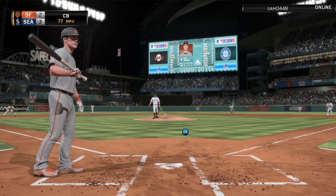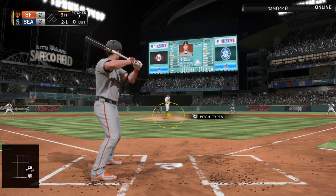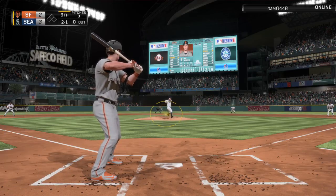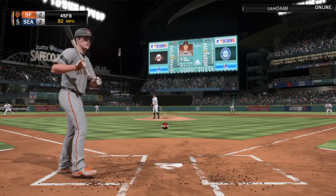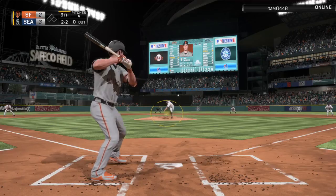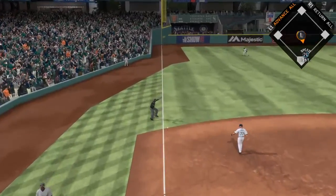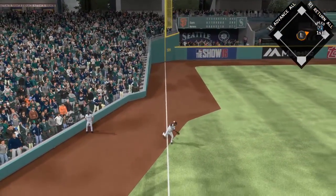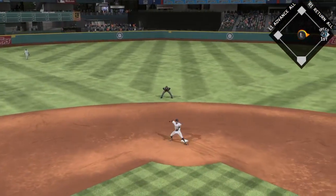That nibbled the corner there, but missed. 2-1. Two and two. This is the thing that's so impressive about this guy. He'll show you that good breaking ball, but then he'll run that fastball up the ladder at 92, 93. And that'll be a base hit, so he delivers off the bench to get things started here in the 9th.